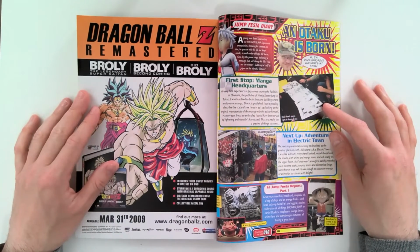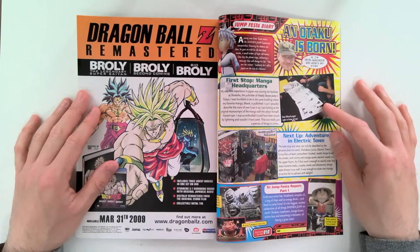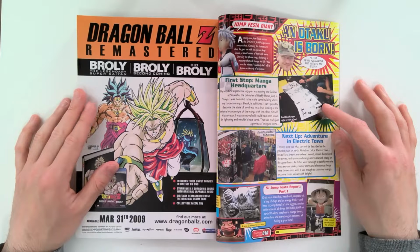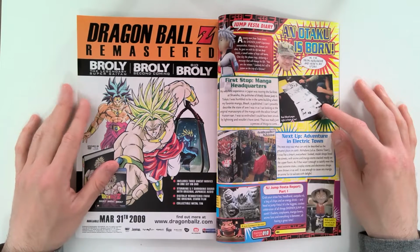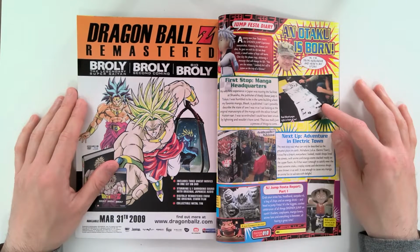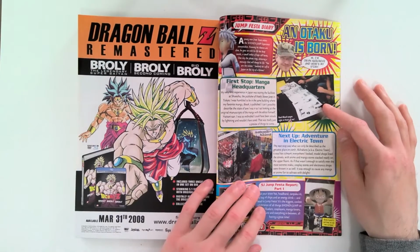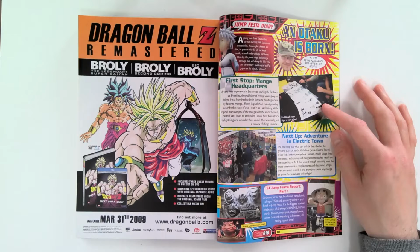All right, on the right-hand side here, an otaku is born. This looks like a spotlight of the Jump Festa event in Japan, I believe. I might just be a bad anime manga fan, but whatever. But it says, first up, manga headquarters. Next up, adventure in Electric Town.